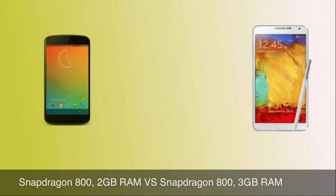Looking at the processor, the Google Nexus 5 and the Samsung Galaxy Note 3 come with a quad-core Snapdragon 800 processor clocked at 2.3 GHz with Adreno 330 GPU. However, the Google Nexus 5 has 2 GB of RAM, whereas the Galaxy Note 3 is the first Android device to feature 3 GB of RAM. And the Google Nexus 5 has the same kind of clock speed as the Galaxy Note 3, but there is another variant of the Samsung Galaxy Note 3, the N9000, which is the octa-core variant. So it depends on which region you live in.